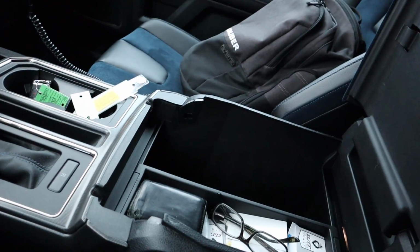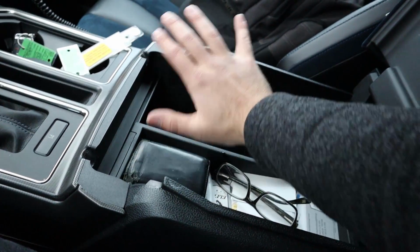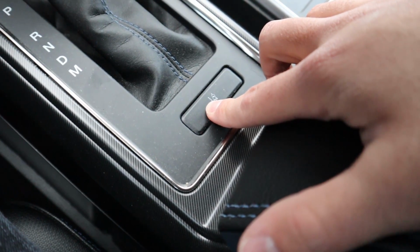And then picking this up, you can obviously see my wallet. Tons of money in there, absolutely promise. But decent amount of storage space in the center console. I did forget to mention lane departure assistance, which again, never have used.